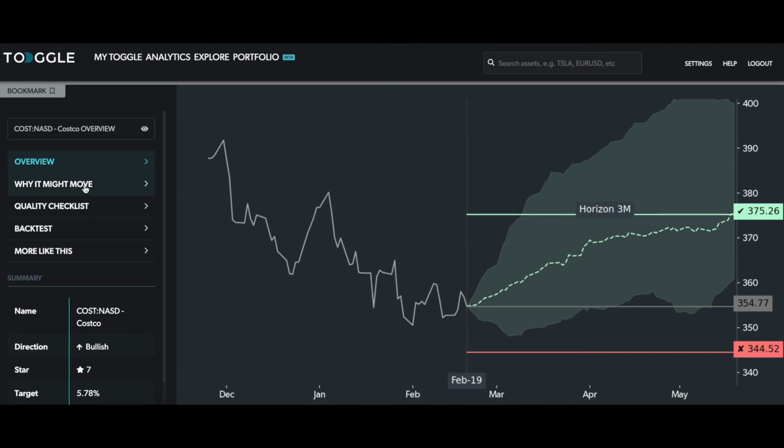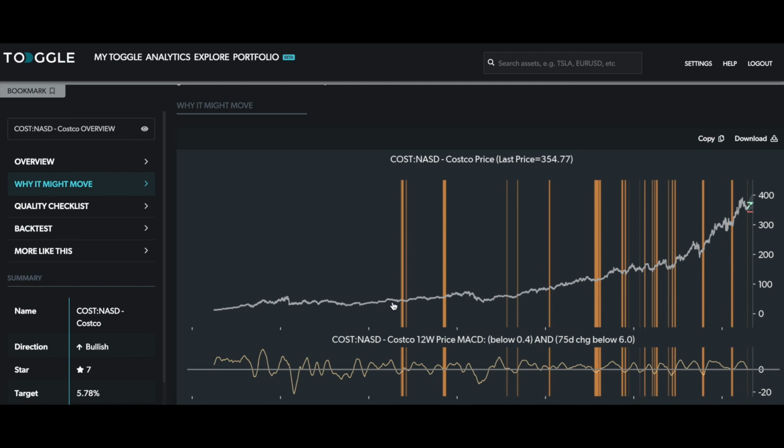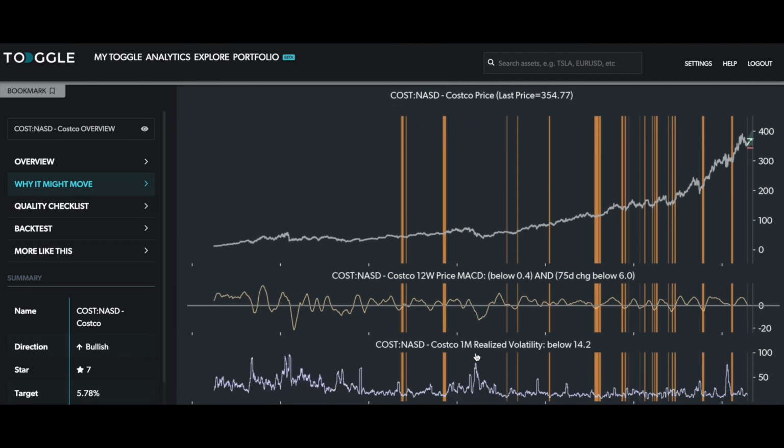Now, always interesting to look at is how many of these prior episodes we have had, and this is actually why this indicator is quite popular. You can see that it happens reasonably frequently. In fact, going all the way back to 2005, you've seen these episodes, and whilst you can't quite see it here, they have typically coincided with the lows in the stock.